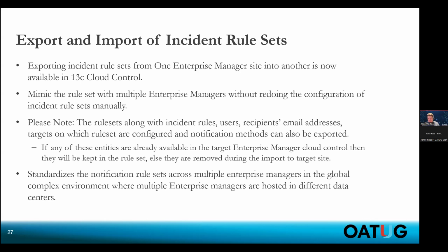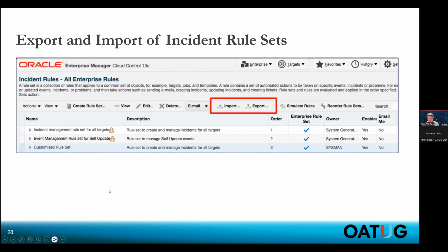Well, actually, I suppose in this case, you'd have to go from one 13.5 to another, because the export doesn't exist until 13.5. But anyway, it's very useful if you are trying to move a rule set from one to the other. It also helps you standardize rule sets among different environments. If you have an OEM set up for your dev environment or region, and one for your prod region, or your DR region and your non-DR region, this will help you make sure you standardize the rule sets between the two different environments. And literally, they just added an import and export button.